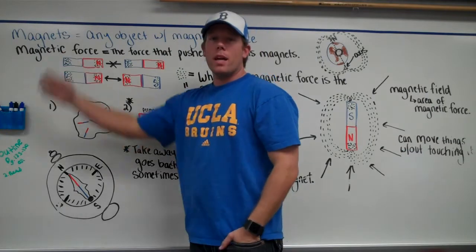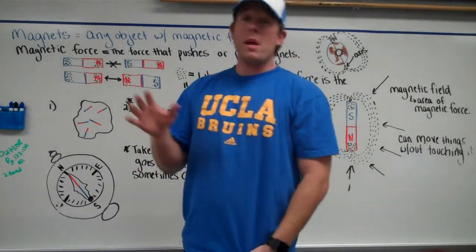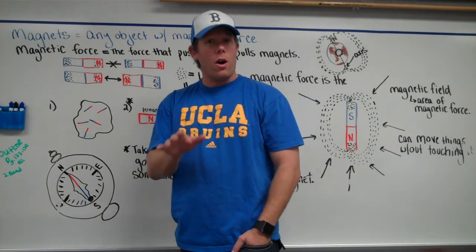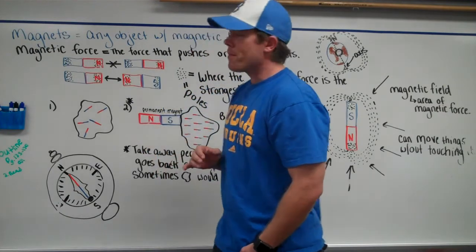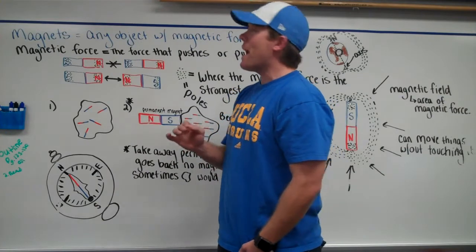Today we're going to be talking about magnets. So hopefully you were at home reviewing, or maybe you have your iPod Touch and you're in your car heading somewhere with the family and you thought you'd get a little extra review. Whatever the case may be, we are talking about magnets. Now, what is a magnet?